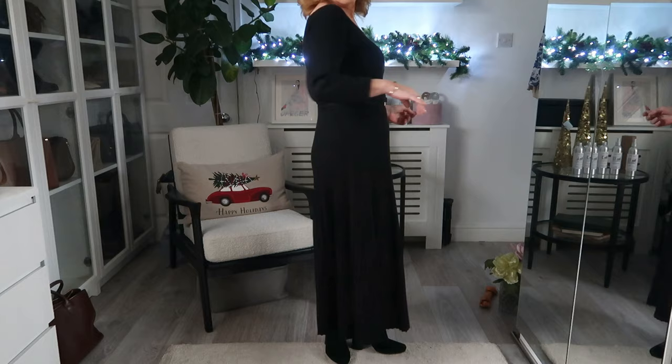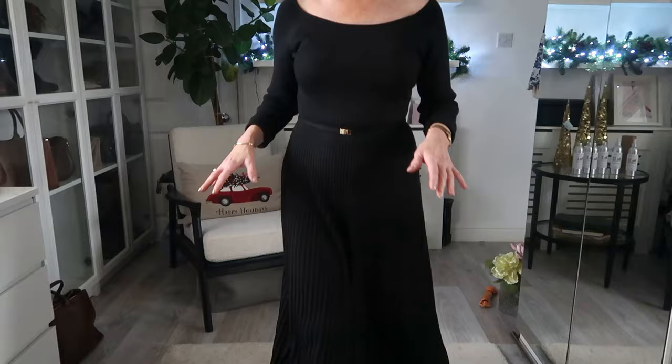So yeah, it's quite long, this dress. Let's pan you down a bit. I've got knee-high boots on. And I love it. Absolutely love it. And I do feel so much better wearing this. It's definitely helped with that feel-good factor.